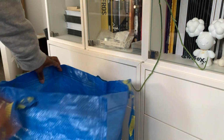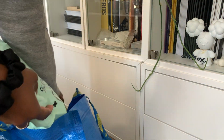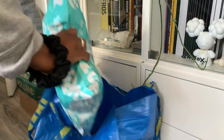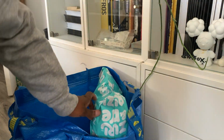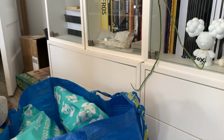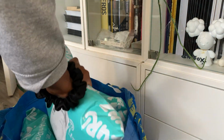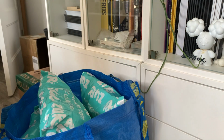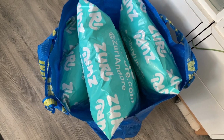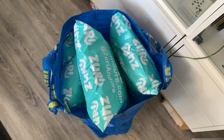And now we're packing them up in our handy dandy IKEA bags. I love IKEA bags, not just for small business, but just for everyday life. They are fantastic. They are so big, so cheap, and so nice. I love them so much. So generally speaking, you're going to see a lot of these IKEA bags. Just putting that out there. Look at them, so nice. We love that for me.